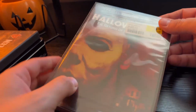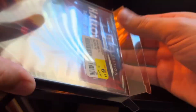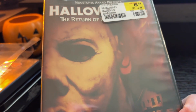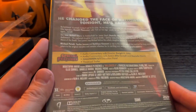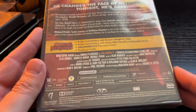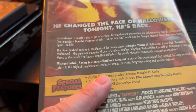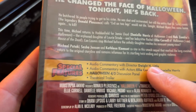This has become a rare one now. This is 2012, and I'm a dork, even though this doesn't have a slipcover. I wanted to keep this artwork that's on here pristine. A noticeable upgrade on the artwork. This is brand new. I have no intention of removing this. The only special feature that I see different on here is it says there's a commentary with Dwight Little.